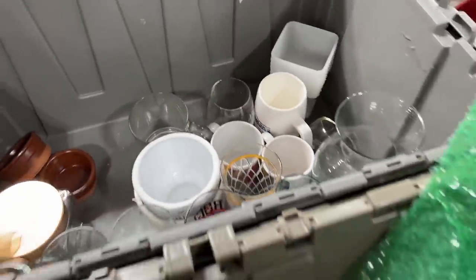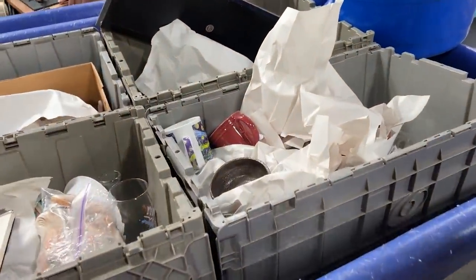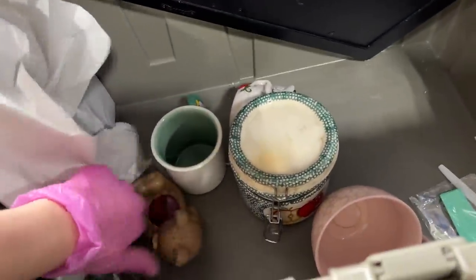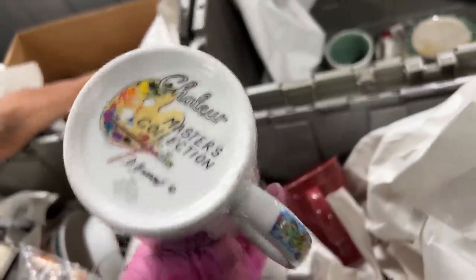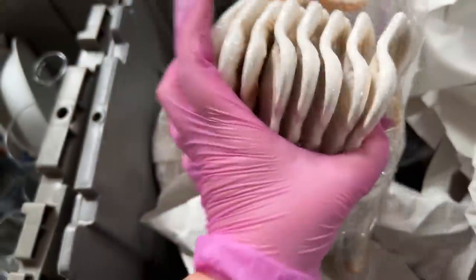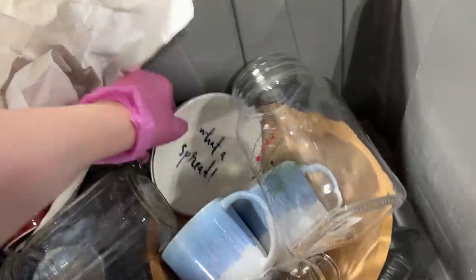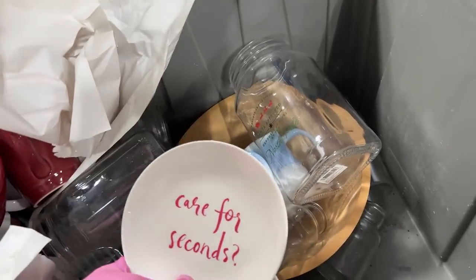Heritage. Some glasses. There's the real stuff. There's some stuff in there. Carefully make our move. The cool mug. I was looking at, whoa, this is a whole, like, form set. Are these worth money? Those are cool. We'll look into it. Glasses. Dog bowl. What a spread. Case. What? Care for seconds? Big blue bunny.